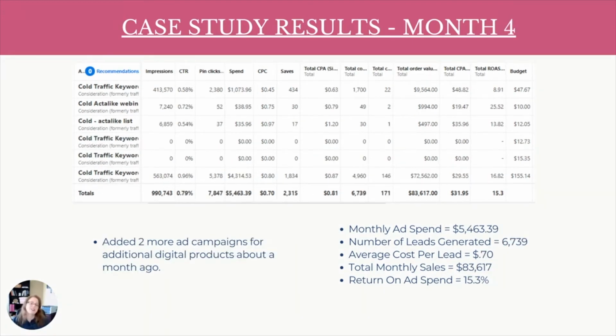Month 4, she was thrilled with the results, and so we added 2 more ad campaigns for additional digital products that went with her virtual assistant course. And so monthly ad spend that month grew to $5,400. The average number of leads, I keep saying average, was 6,700 leads at a cost of 70 cents. The sales this month were a whopping $83,000. Woo! And a return on ad spend of 15%.